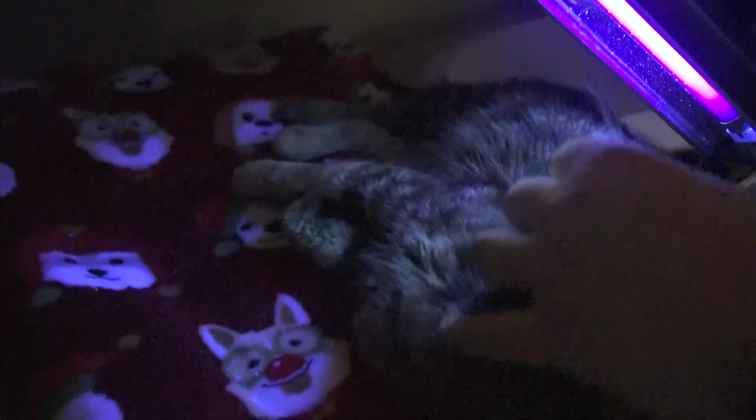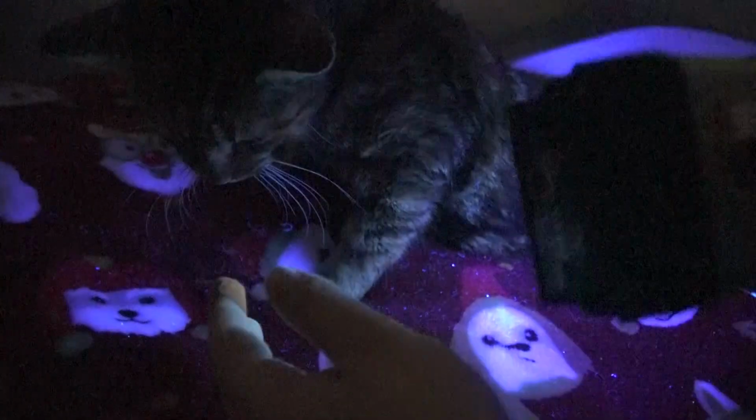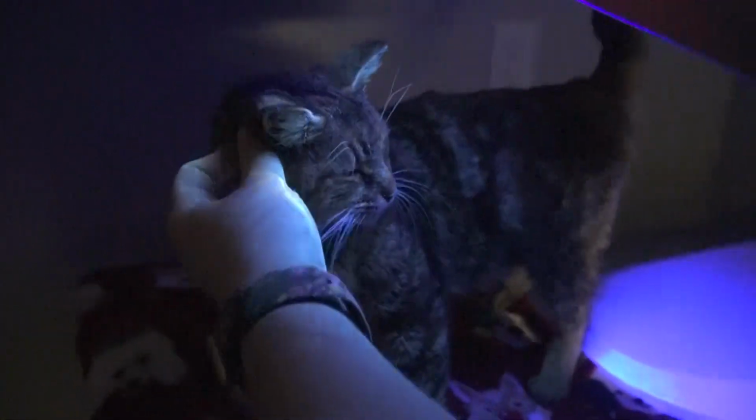So we are just going to casually look over Miss Carmel. Make sure that she does not have any open scabs. She's got a little bit of glowing on her nose, but that could be just snot. Snot glows a different color than ringworm does. As you can see, my hand is kind of glowing from different things. But usually common areas that cats will have it will be on their faces, around their ears, on their head, on their feet, around their toes.